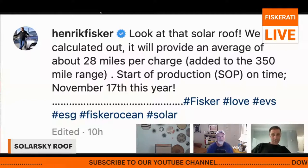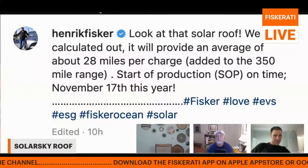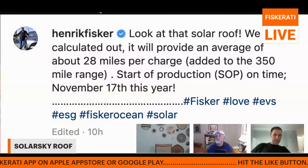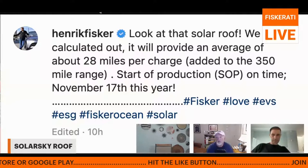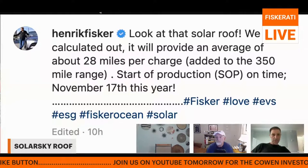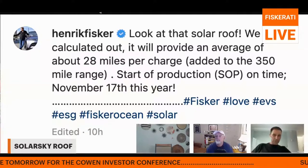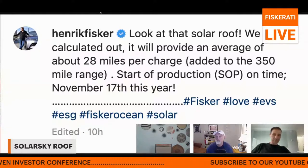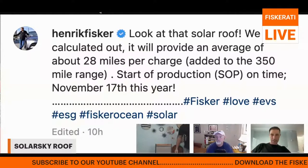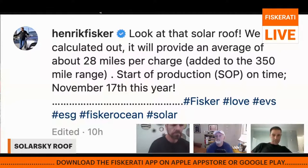Regardless, an additional, I think they said between 1,500, isn't that right, Matt? 1,500 to 2,000 additional miles per year. And what does that come to? About 4 miles per day. So 28 miles per charge, if it was 4 miles per day, maybe they're thinking you're going to recharge your vehicle once a week, every seven days. That gets you to about 28 miles per week. That's kind of where we're at.